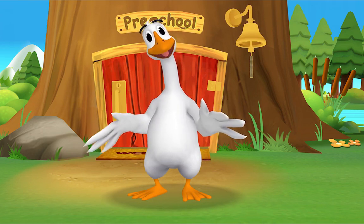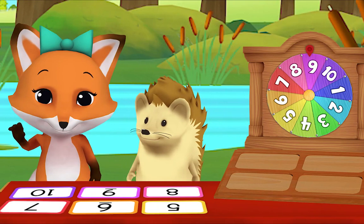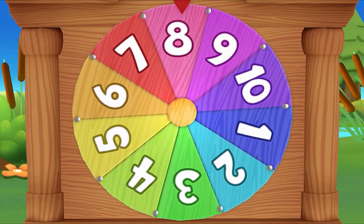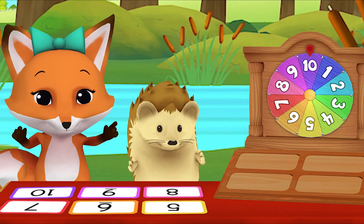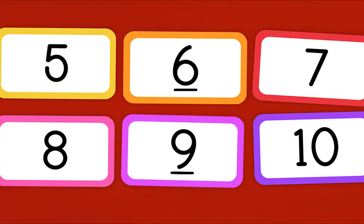Mr. Goose has the number wheel set up. Let's see what today's number will be. I'm ready, Mr. Goose. Here we go. Today's special number is 10. Okay, Hedgehog. Show me the card with the number 10 on it. I bet I can find it.